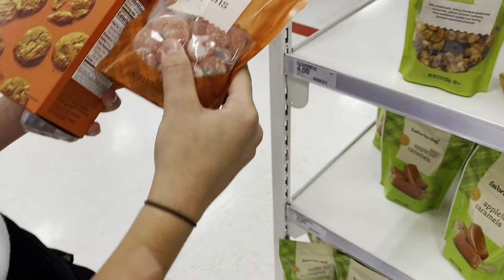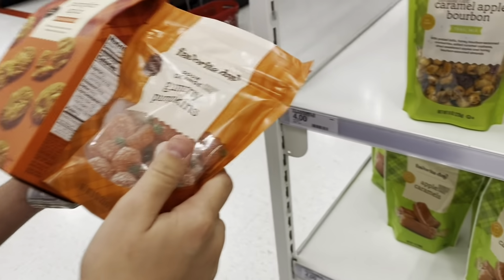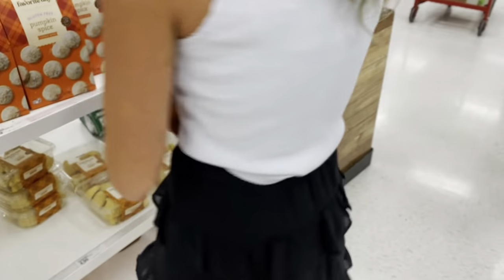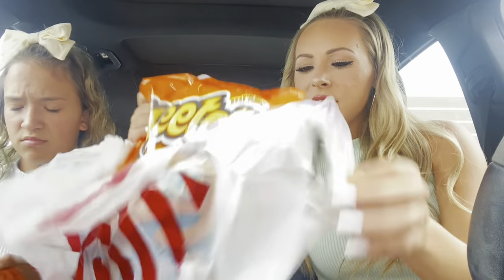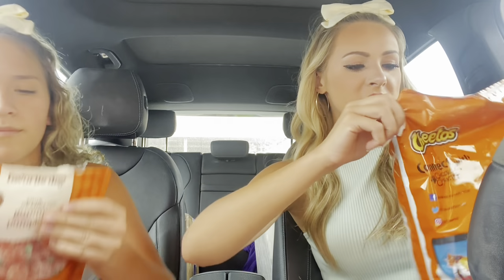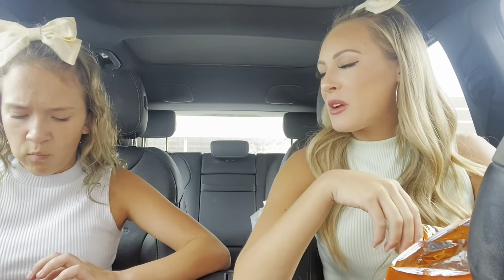What are these ones? Gummy pumpkins. Yeah. Sour orange. Oh, those sound interesting. So which one are you going for? The pumpkins? Yeah. Okay. What are you gonna go with? I have been craving these. Like, actually, I love these so much. I haven't had them in such a long time. Cheese puffs. Okay, guys. So, we just got our snacks. I got cheese puffs because I'm obsessed with them. I got sour gummy pumpkins. Mmm. My mouth is, like, watering so much right now. Do you like them? These are exclusively at Target. They're Target brand.